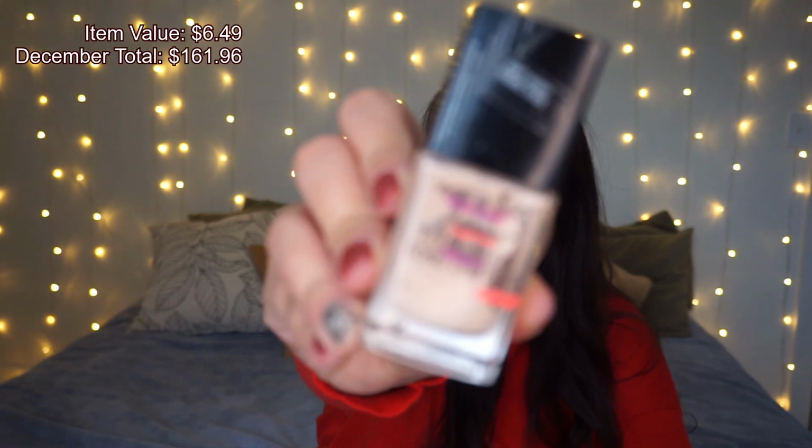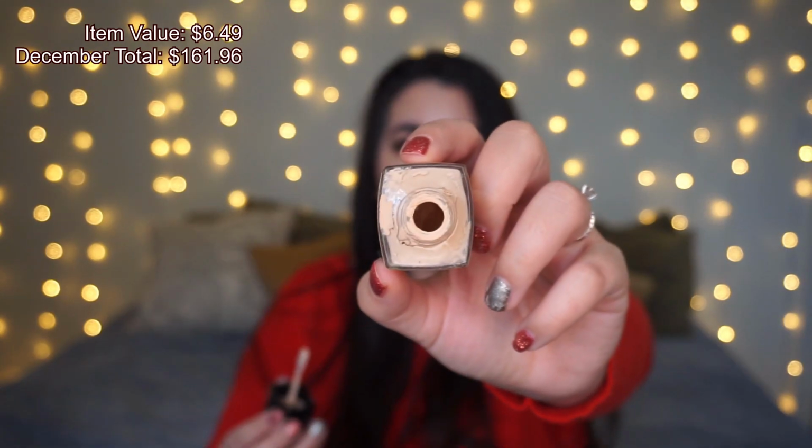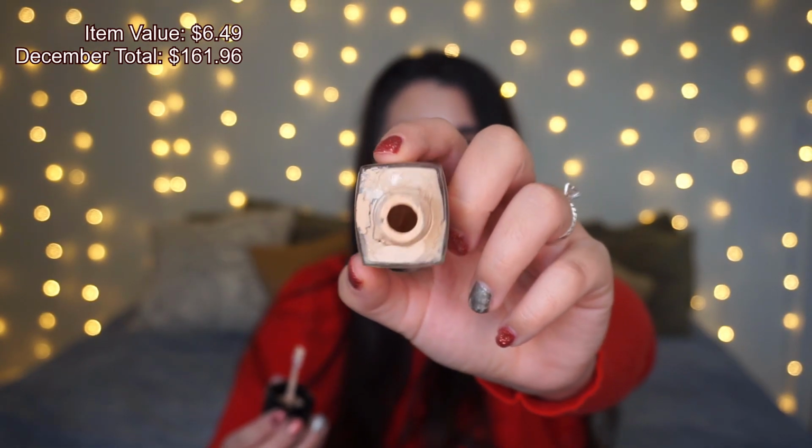Another exciting thing, in my opinion, is this guy here. This is the Wet n Wild Photo Focus Foundation. I have mine in the shade Soft Ivory. I know it looks like there's some product in there. I took a spatula, scraped everything that I could out of it, and then whatever is in there is just product that wouldn't come out with the spatula, and it's kind of thick and doesn't really blend as well, and I think it's just because it's an old foundation.